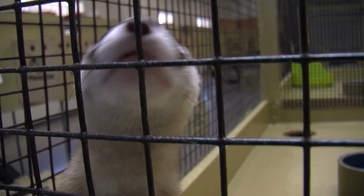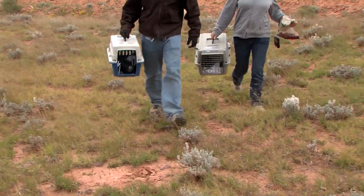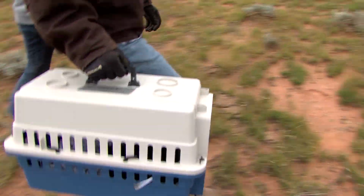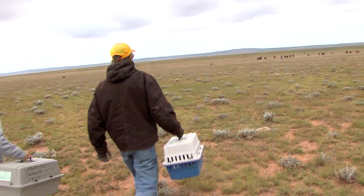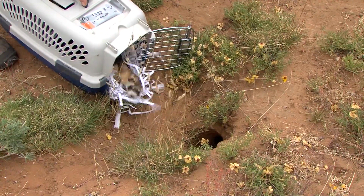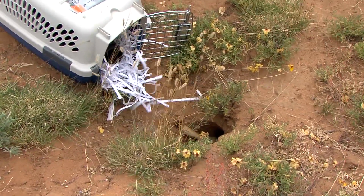We're helping contribute to national recovery, so we have the Aubrey Valley population, and we're trying to establish a second site up here on the SB Ranch, and ultimately the goal will be to establish a third site. The descendants of the original 18 ferrets have now been reintroduced into 21 recovery sites in the western United States, Canada, and Mexico. One of the first sites was Aubrey Valley near Seligman.